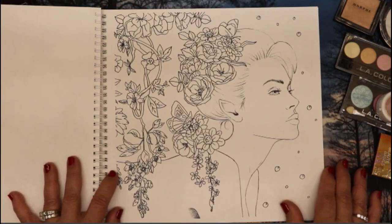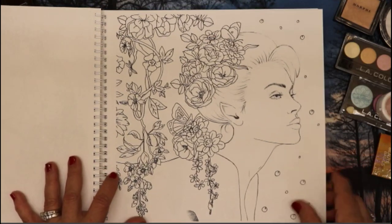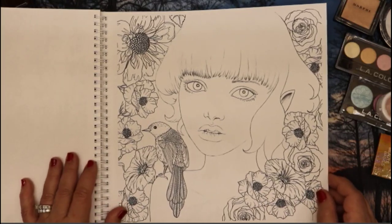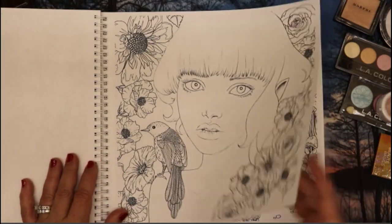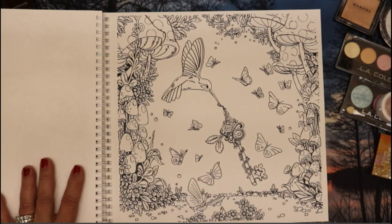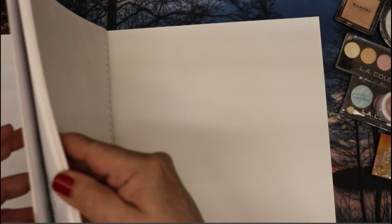And a lovely little lady. And another lovely little lady with a bird on her shoulder. And a hummingbird carrying a key. Where he's going, no one knows. Okay, that's it. That is the last one.